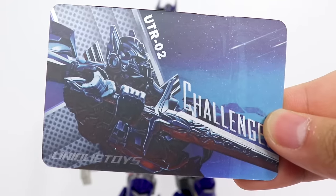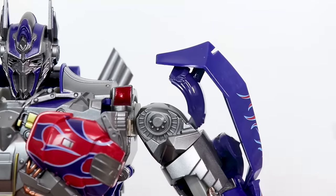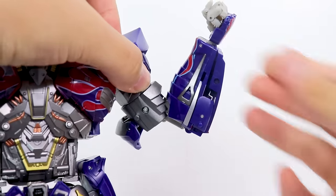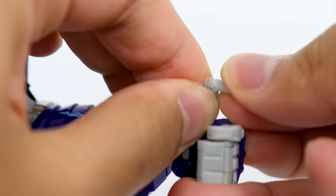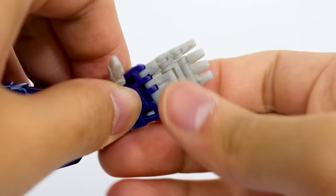As shown on this included card, stats on the back. Rotation at the shoulder, be cautious of course. Butterfly joint, hinge joint at the shoulder pad, allows the arm to move out. Ball joint at the shoulder thingy. Swivel here. Bend at the elbow. Another bend. Elbow pad hinge joint. Hinge joint here. Wrist swivel. Hinge joints at the thumb, at the index finger, and on the rest of his fingers.